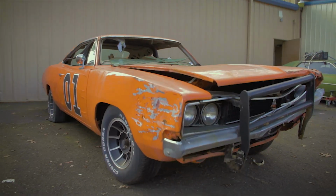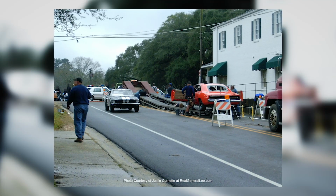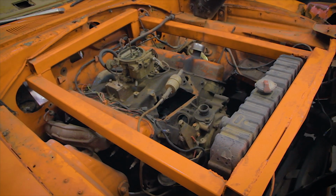'69 Dodge Charger General Lee. So this one was a factory Hemi Orange car, interestingly enough, but it was converted over to be one of the stunt cars in the 2005 movie. And amazingly, when that car came down, it actually held up pretty well, and I think a lot of it has to do with the infrastructure. But as messed up as the car was, that's why it ended up at Graveyard Cars, because that's what we do. We restore dead cars and bring them back to life. They just haven't all been shot out of a cannon.